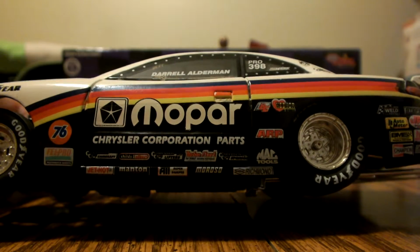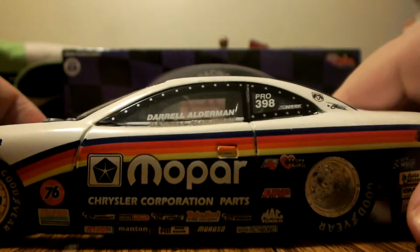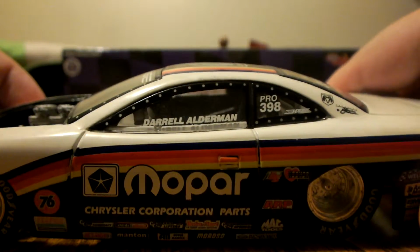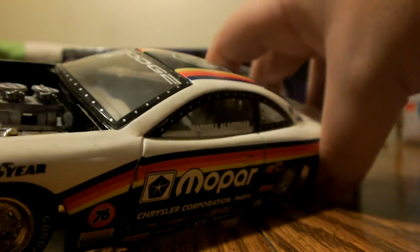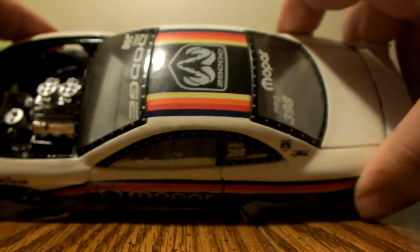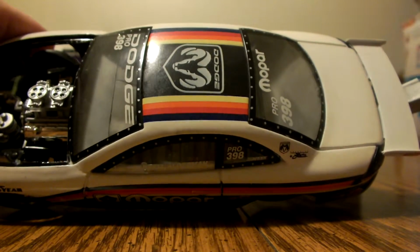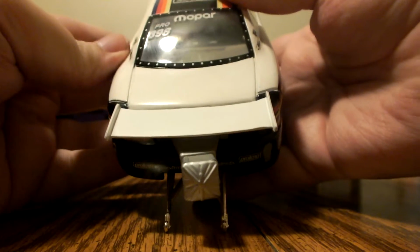This car does not have any opening parts except for the engine. We have Darrell Alderman on the window there. Pro 398 on the upper window. Up on the front window it says Dodge Pro 398. Up on the roof we have Dodge and the Dodge Ram. Onto the rear window we have Mopar 398 Pro.